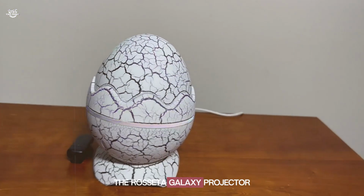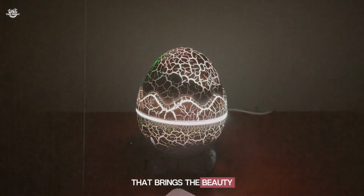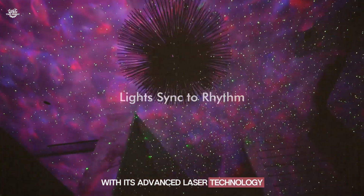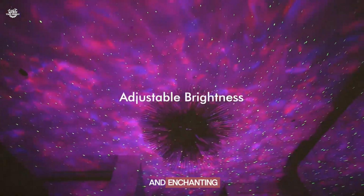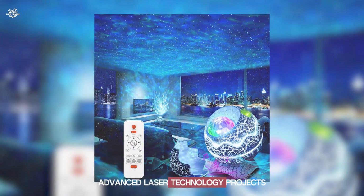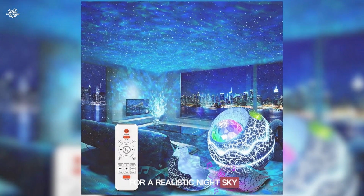The Rosetta Galaxy Projector for Bedroom is a compact yet powerful device that brings the beauty of the night sky into your personal space. With its advanced laser technology and multiple light settings, it creates a vivid and enchanting starry scene that's perfect for any room. Advanced laser technology projects clear and bright stars for a realistic night sky effect.